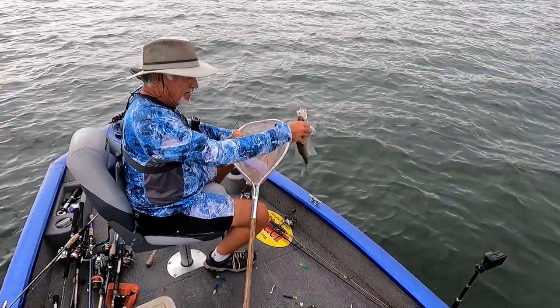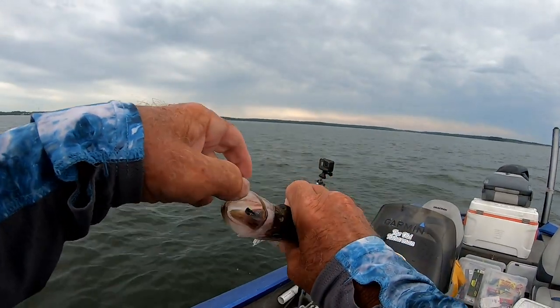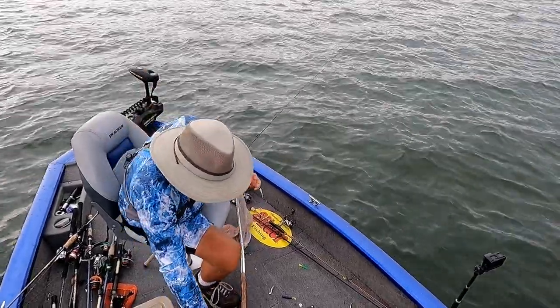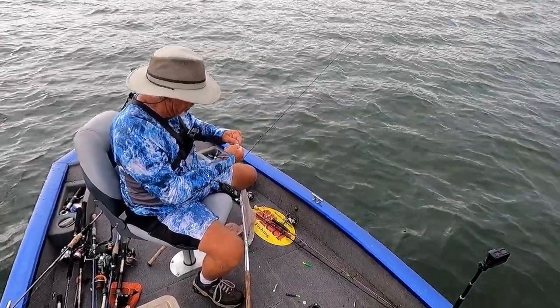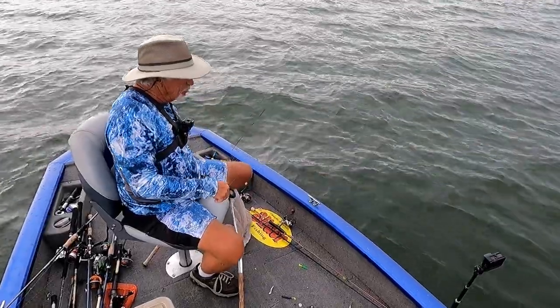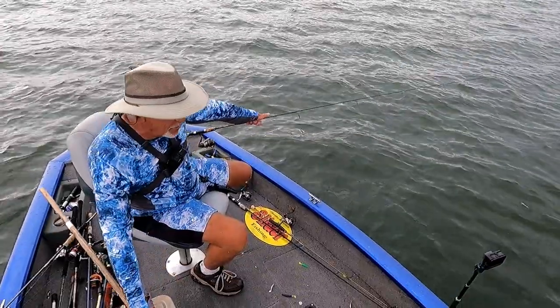Look at that. Look at that. I mean, a whopper. Look at that. That's the kind I want right there, folks. That's the kind that makes you stay fishing for crappie instead of perch. He was on top. Look how much I done pulled back since I dipped that fish. Wind blowing one way and the current going another.